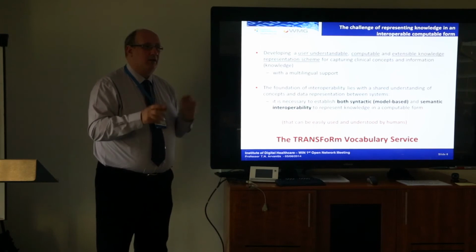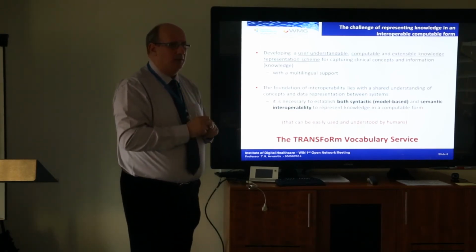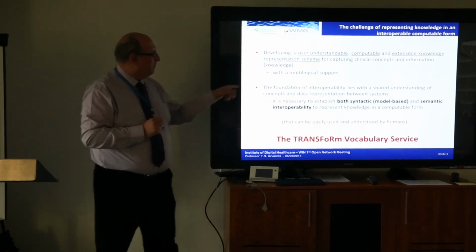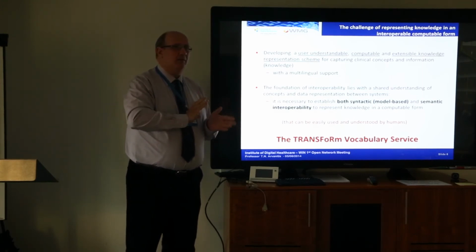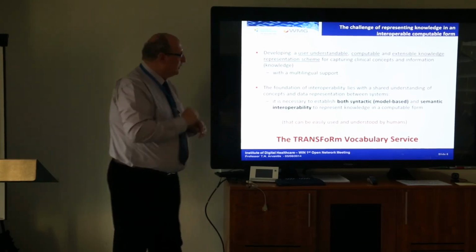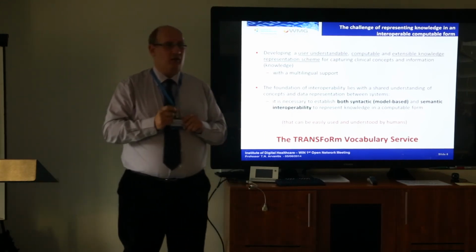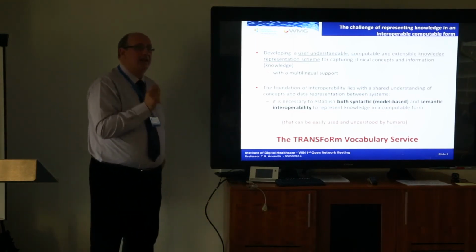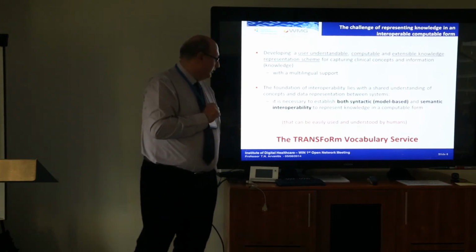Most of the time when we talk about interoperability, even in the NHS, we talk about connectivity. Okay, and that's fine. We need to make devices connect, and maybe we need to have some kind of syntax or messaging to make them exchange information. What is challenging is semantic interoperability, so that not only do we connect the data, but the data has a meaning, and that meaning can be interpreted by both humans and computers.